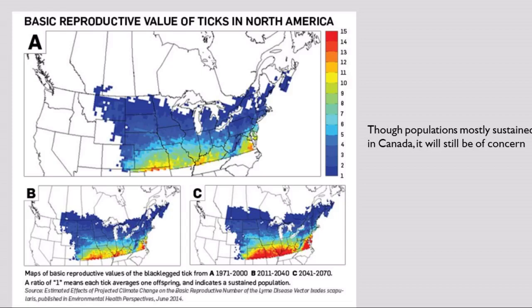We expect there to be more involvement in Canada with the blue, and then you also expect the reproductive rate in the areas in the south to be drastically higher. Your ratio would be up to 15. That red would be 15. Although it would still be blue in the Canadian region, my concern, and the general concern, is that ticks will become an issue up there, and that will have public health implications as well.